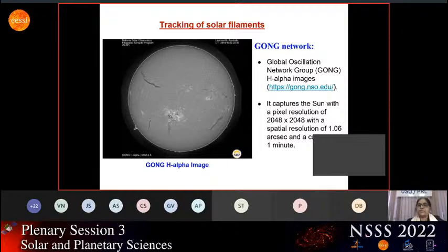Introducing H-alpha images made this useful for a lot of space weather applications. Here I show a full-disk H-alpha image from the GONG station, which shows a lot of filaments, and this became an important effort to use them for space weather studies. This full-disk image is a 2K by 2K image with a resolution of 1.06 arc seconds, and the cadence of taking images is one per minute. So it's very fast and can be used for real-time forecasting purposes.